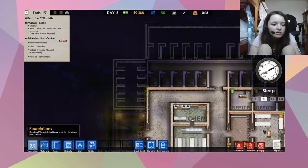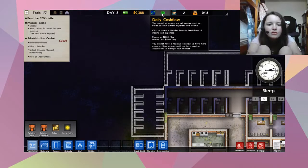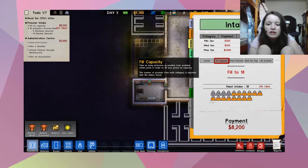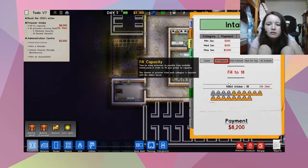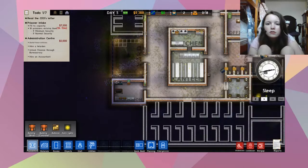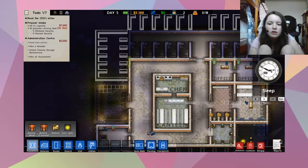I think I might also get the solitary stuff on the way. And zero daily cash flow. That is not good. Okay, we need to get these prisoners in stat. Field capacity. Yeah, 9 minimum, 9 normal. Yeah, that's good. But they're probably not going to be staying. We just need to wait for them to come in.